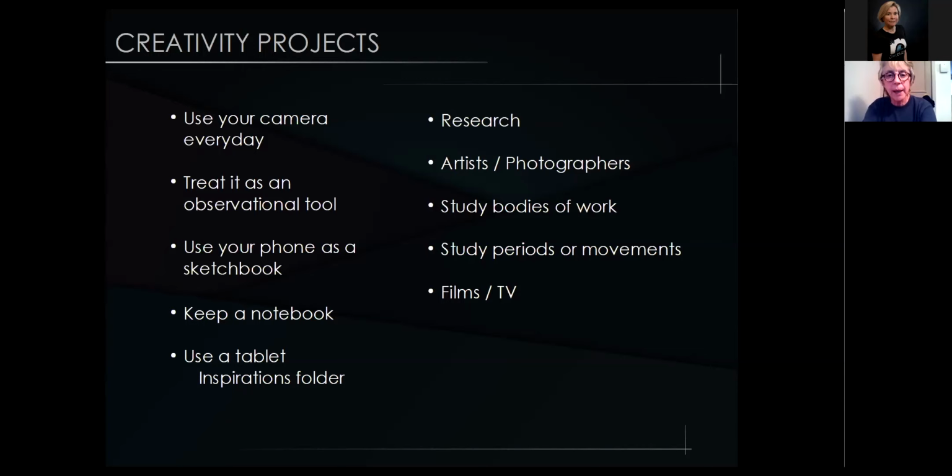Have a little play, just be a little bit more adventurous. And look at films and TV. Films are a really good source of learning about things like lighting and the way that they use atmosphere. Some of the best movies to watch for looking for really good stills are the Coen Brothers movies. I think they're fantastic. There's always a few shots in there where you think, that's a still image, and it's really useful to watch them.